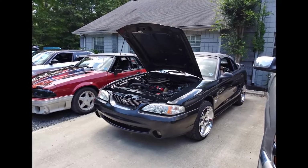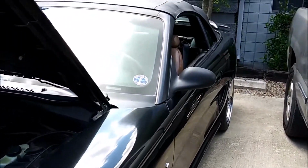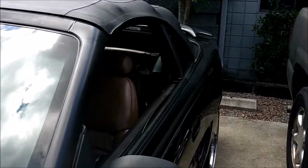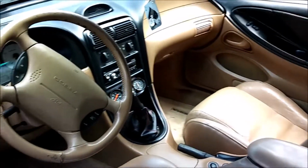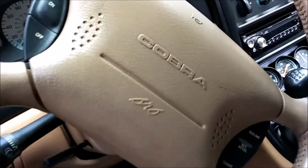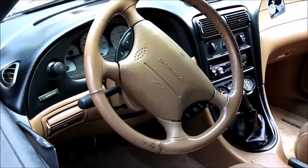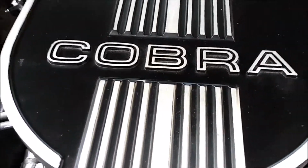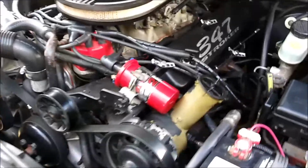Say hello to Medusa. This black Cobra Mustang is a 1995 Mustang Cobra SVT Convertible. She is number 260 out of only 1,003 produced. She has original paint and is numbers matching original with the exception of the hood and some engine mods.